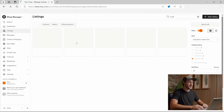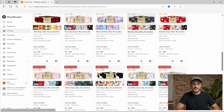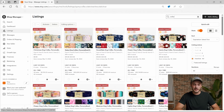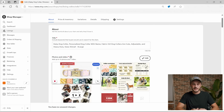I sold a couple other products, but we're going to skip to my most recent last two products I sold on Etsy, which was dog collars and picture frames. So jumping back over to our Etsy listings, I'm going to search for collar. And these were the personalized dog collars that we sold on Etsy. As you can see, they are the exact same image because they are templates, just I'm swapping out the different designs between each one. I'm going to go ahead and click into this one right here, where this was our Daisy dog collar. Clicking into the images.